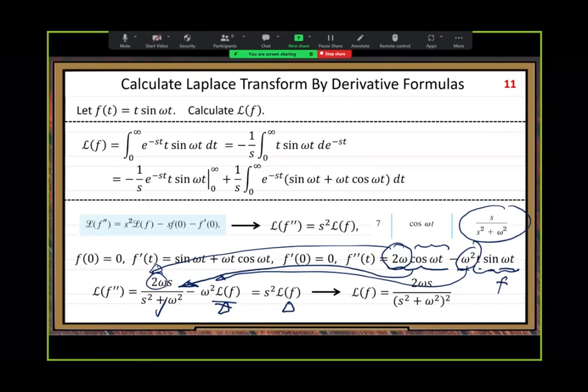Now you can see this computation is much simpler than our older way, right? Because we only need to solve an algebraic equation. We do not need to do derivatives and integrals like we usually do here. So this is one example. But you need to use all these basic formulas again and again. All these are the basic formulas.